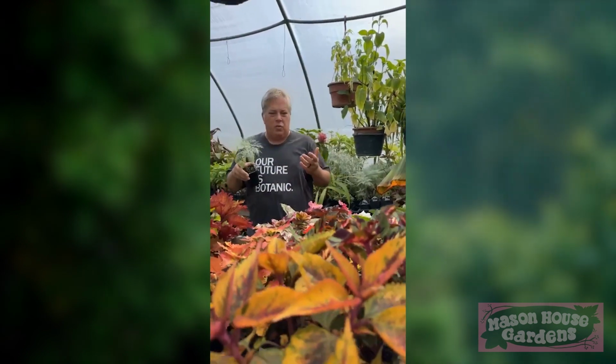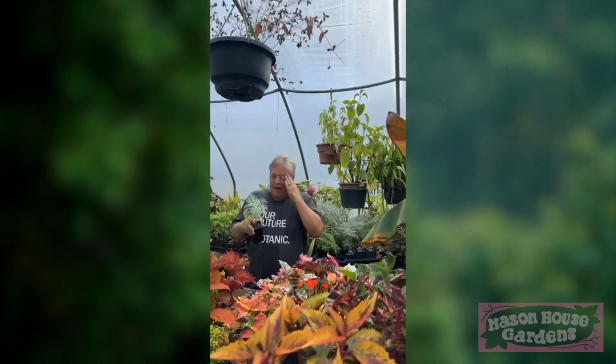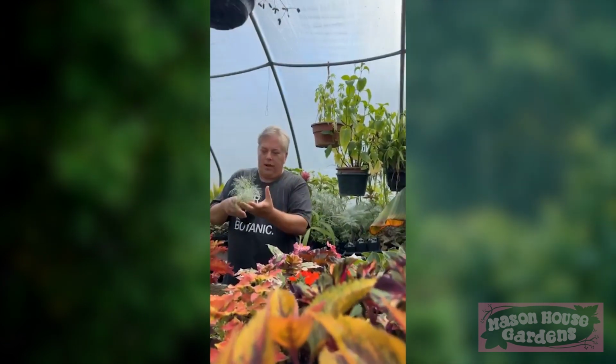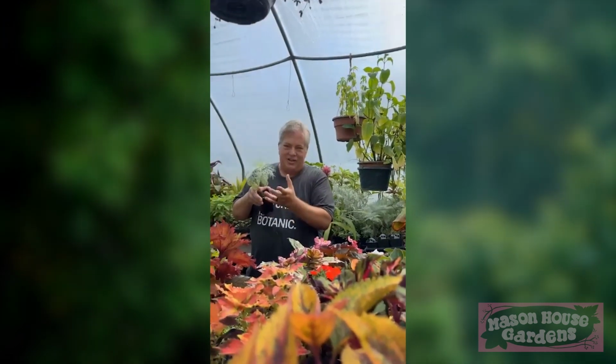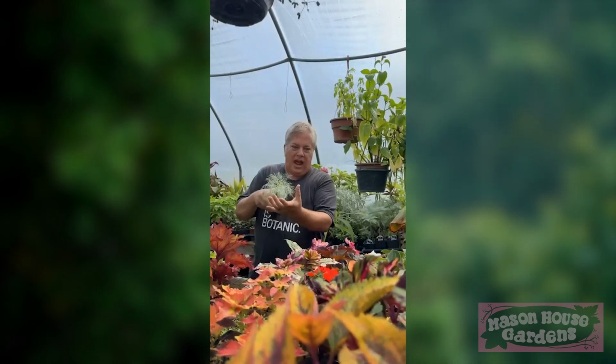We know Artemisias. We grow them in the garden. They're fairly common plants in herb gardens and things like that. But this one is an amazing ferny foliage plant. It's called Maui Silver. Just a great, great foliage accent.